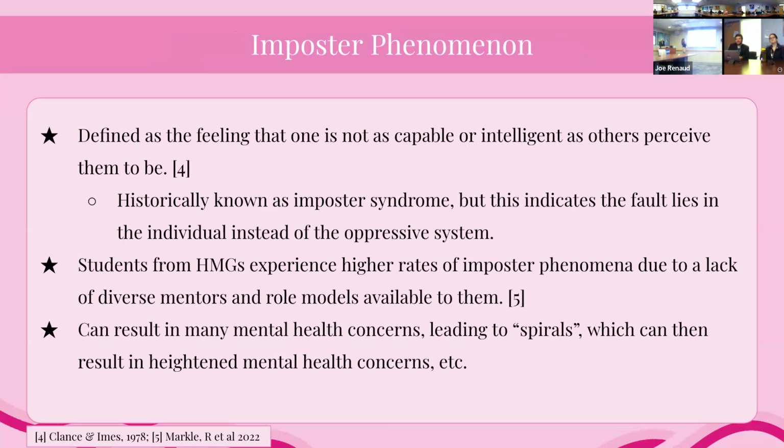So, starting with imposter phenomenon. This is defined as the feeling that one is not as intelligent or capable as others perceive them to be. So you feel like you're faking or like you're lying to everybody. And this is historically known as imposter syndrome. That might be what you've heard before, but that indicates that the fault lies with the person, that you have a syndrome, when actually it's the fault of the oppressive system that you feel that way. So we're moving towards imposter phenomenon.